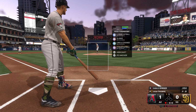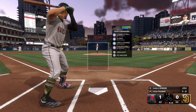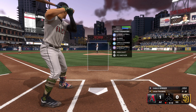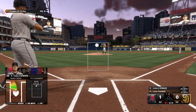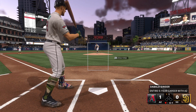So game number 2, an early evening game here. 1-0 lead for Arizona already in the top of the first. 1 out, nobody on as I'm batting third in the order again against Drew Thorpe. He hits 95 on his 4-seamer, 91 on the 2-seamer, and that's all he's got that's quick. First pitch is a 4-seamer in the top of the zone. Got a piece of that and fouled it away. That makes for an 0-1 count to start this at-bat.